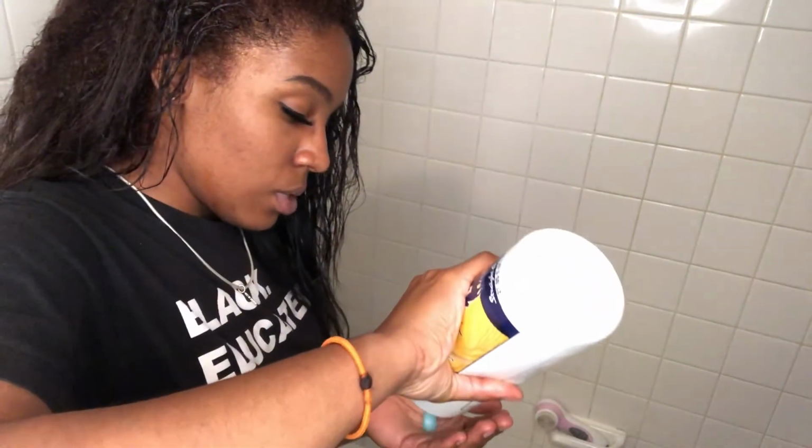So basically what I'm gonna do now that I have my hair wet, is take a nice size and just get it all on my roots.